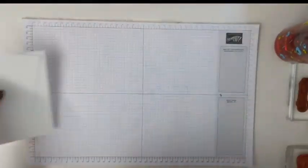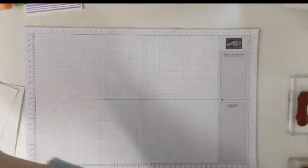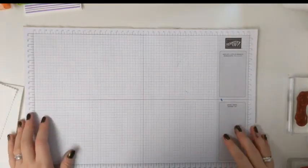Right, so let's see what I can see. Right, I think you can now see my desk.